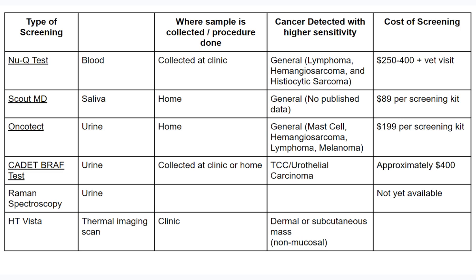ScoutMD and Oncotect are relatively new. They can be ordered at home. They rely on saliva samples and urine. ScoutMD hasn't really published the sensitivity based on the type of cancer. Our limited experience, with just 4 samples sent in by osteosarcoma patients, performed well. Hemangiosarcoma did not. It is very affordable, and we're hoping that they're going to be publishing more results as they collect data. Oncotect, they claim that mast cell tumor, hemangio, lymphoma, and melanoma they can detect with higher reliability. They're also quite affordable. I think it's like $199 on sale.